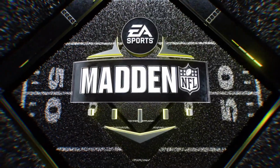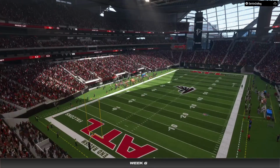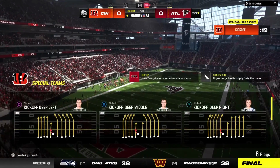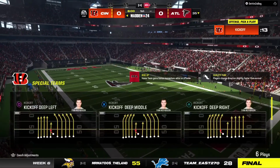The weather this time of year in the South, perfect. Fall football weather, and we've got the roof wide open here at Mercedes-Benz Stadium in the heart of Georgia. Today, we've got a Week 6 matchup for you here, as it'll be the Cincinnati Bengals taking on the Atlanta Falcons.